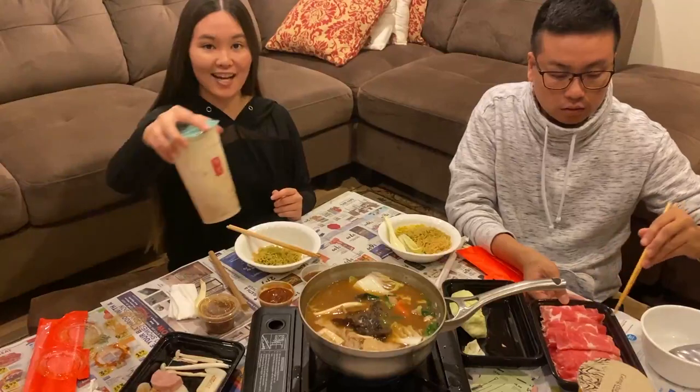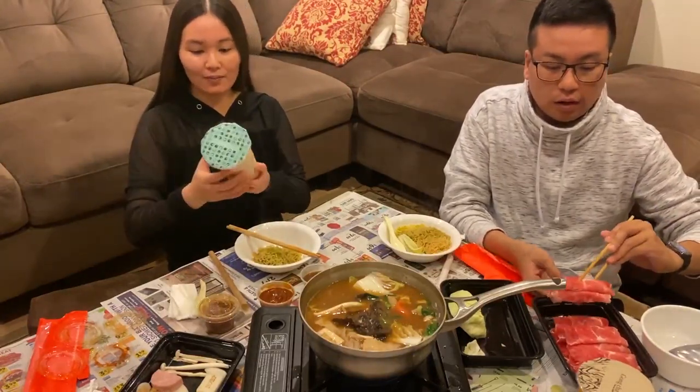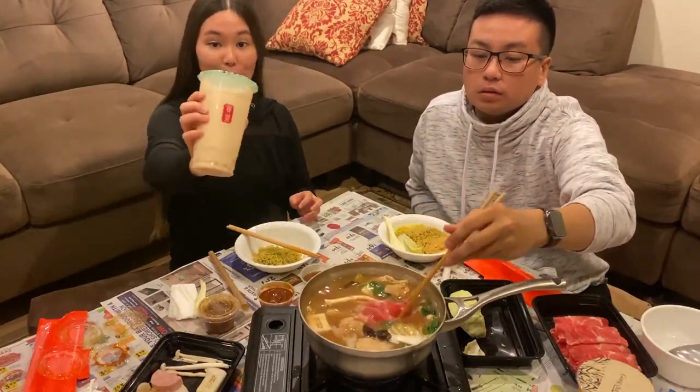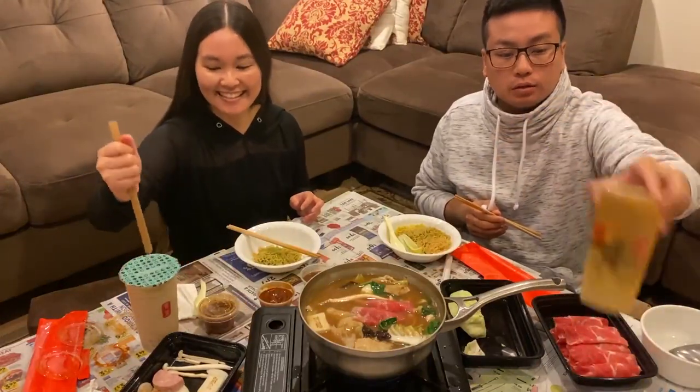We got some gancha. Yum yum. Thanks for grabbing this tonight, babe. No problem. I got the winter melon with fresh milk and also with crystal boba. I got lung and honey drink.